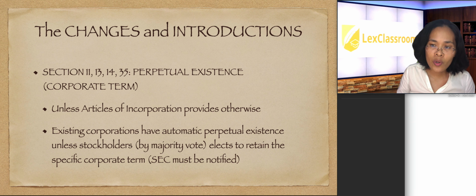Existing corporations are now considered to have automatic perpetual existence unless the stockholders, by a majority vote, elect to retain the specific corporate term. And the SEC, or the Securities and Exchange Commission, must be notified. You have to take note of this, and I think it's a good one because there's no need for you to specify. If the business is doing well, you can just have perpetual existence for a long period of time, and there's no need for an amendment at all.